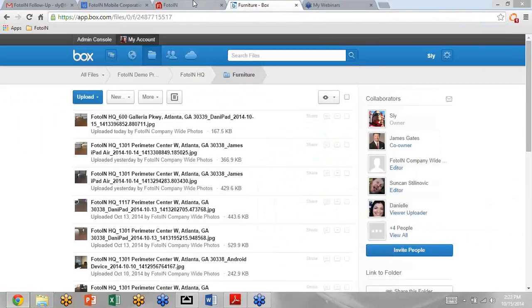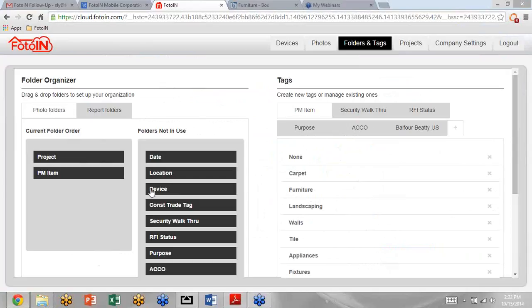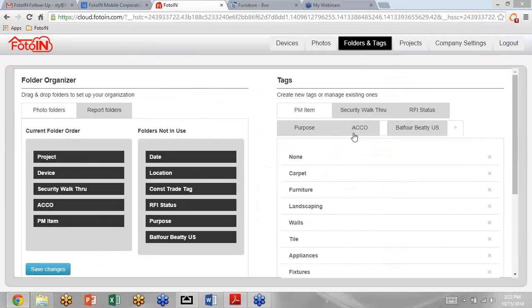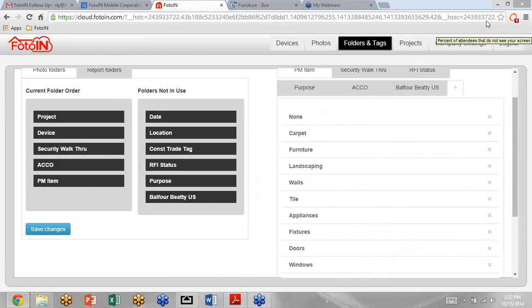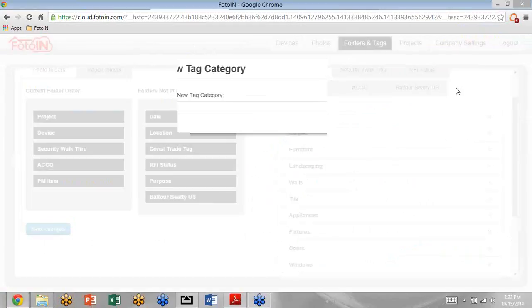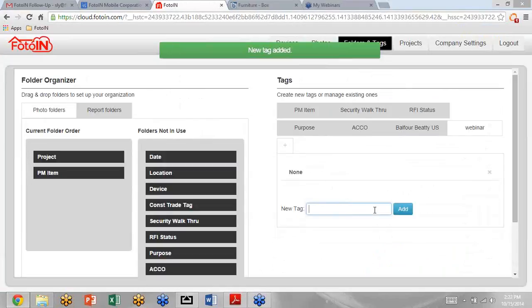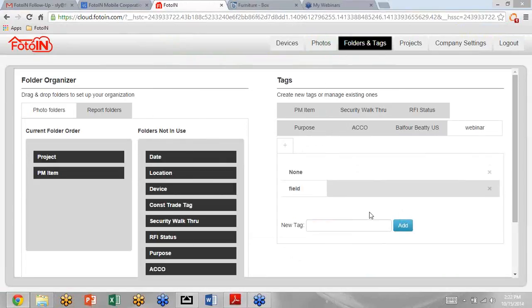So you see that. Now let's go back to the portal, and I can show you how easily it is to change the hierarchy, and in terms of actually doing a new tag. Let's create one just to fully demonstrate the ease of creating a new category and adding multiple values, so you can do as many of these as you want to have.